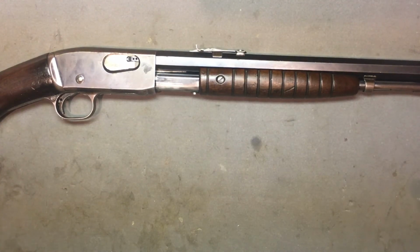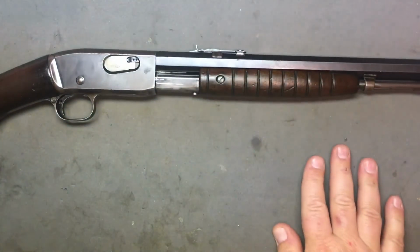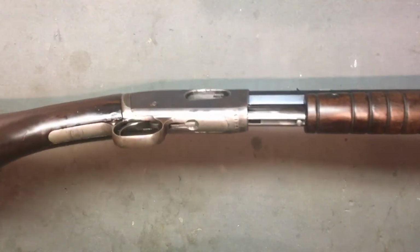So anyway, this is Milsurp Garage with the Model 12C. Why do I feel like I forgot something?